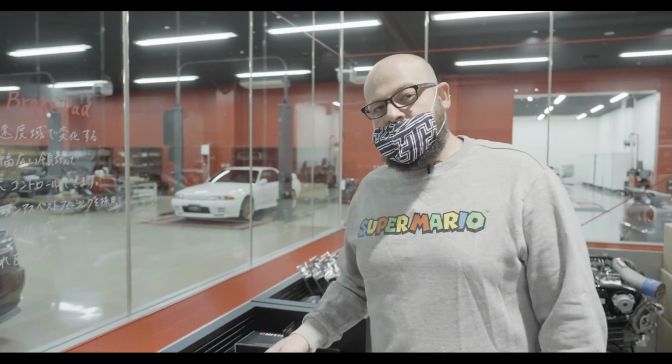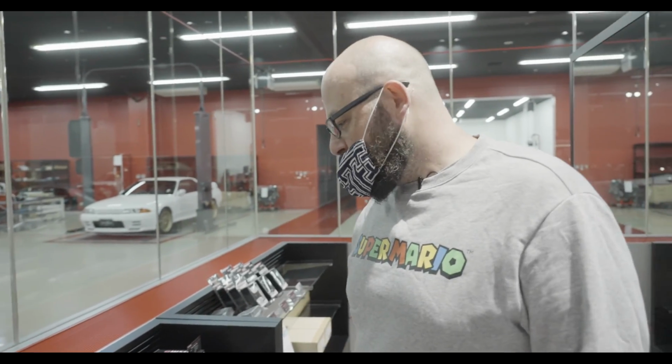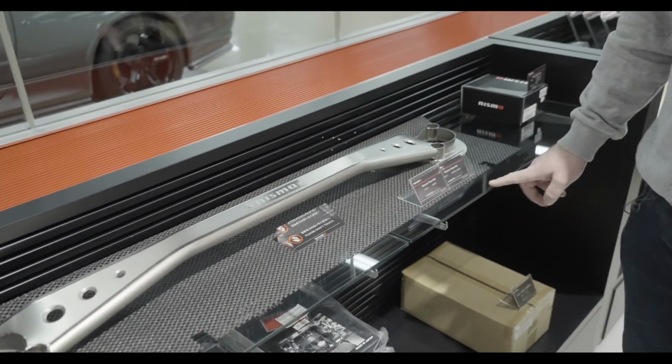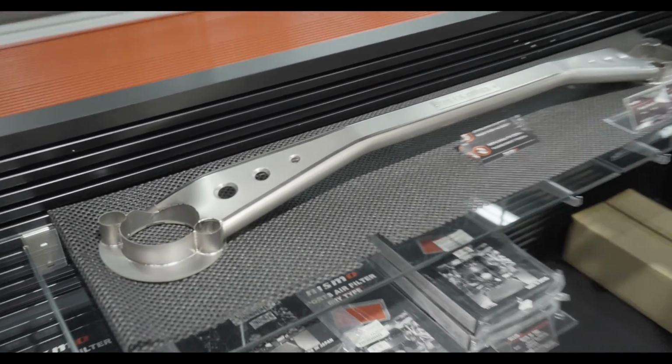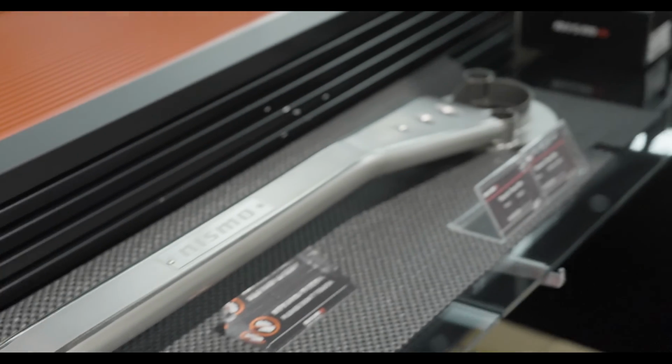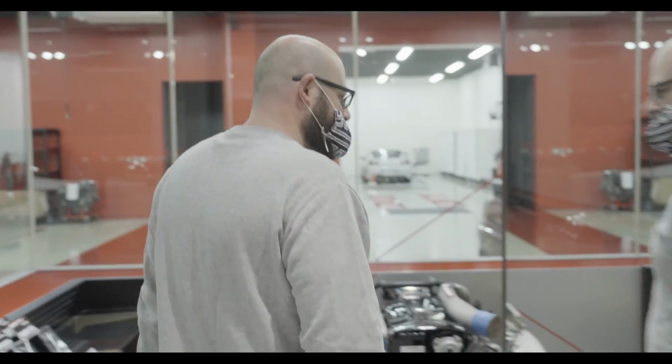So this is one cool thing I like about the Nismo parts catalog. It's always been this titanium strut brace, which went out of production for like 8 to 10 years, and it's reappeared in a kind of new design, selling for 165, which is about 100,000 yen more than the original part used to cost. It kind of emphasizes the whole pricing, how it's bumped up.